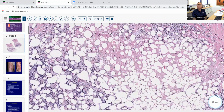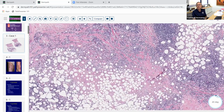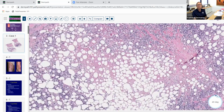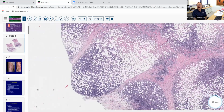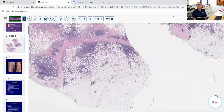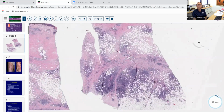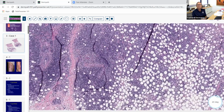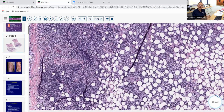And then there is some septal involvement. It's relatively minimal. Really, it's mostly just this lobular involvement that's just kind of impinging upon the septa here. So it's a lobular, mostly panniculitis, and there's no vasculitis at all. We'll look at this other piece over here, which kind of shows the same thing, just a little more inflammation here. So mostly lymphocytes with some plasma cells, lobular with fat degeneration.